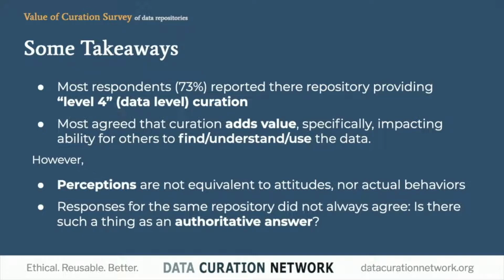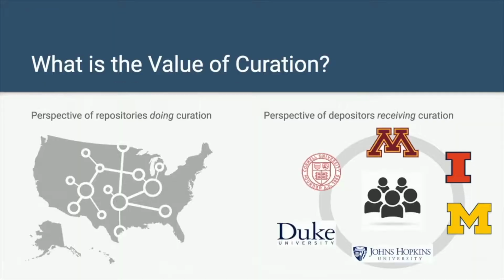However, we do acknowledge that this was a survey around the perception of the value that their work does on the data sets in their repositories. And we're not actually sure how that reflects around attitudes and behaviors outside those who responded. Also, it was really interesting to see that when we had responses within a single repository, individual perceptions about the practices that were done at that repository didn't always match. So it's kind of interesting to think, that would be another project, more money. How could you get at a more authoritative answer around the actual practices within a repository that are going on? So look for those in future iterations of the project.